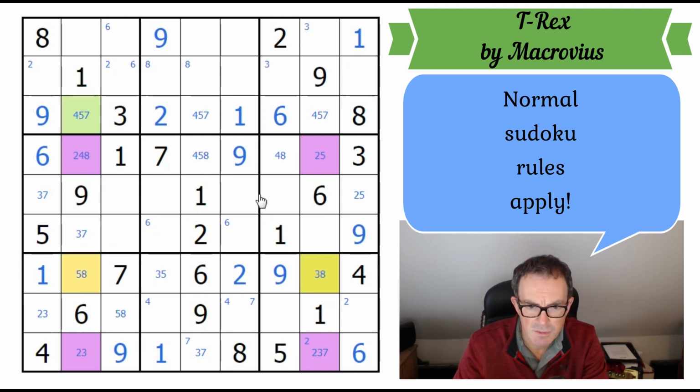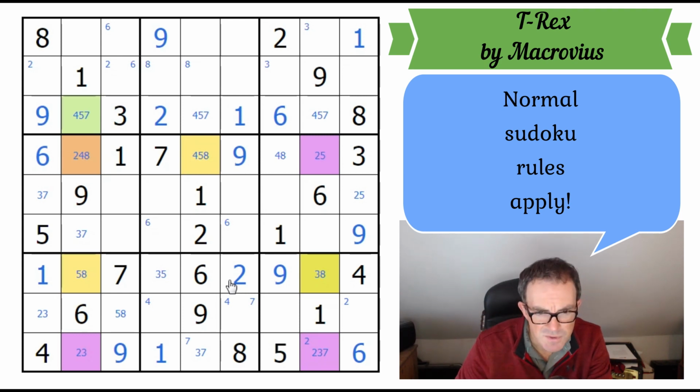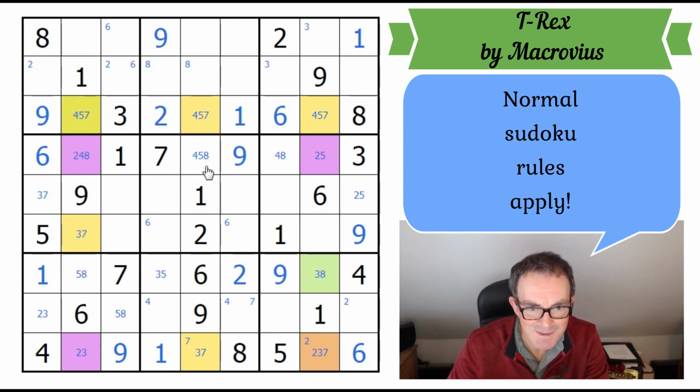Ooh, so 8s are not far from aligning in a swordfish pattern. Can't see it though. 7s are not a million miles away from aligning in a swordfish pattern. Actually, ooh, how about we look at row 6? How about we look at row 6? There you go, that's a swordfish.